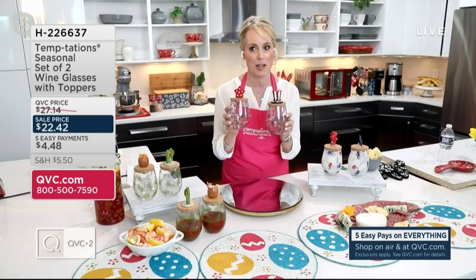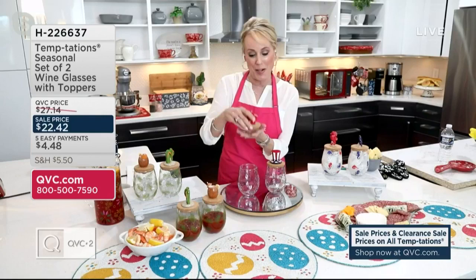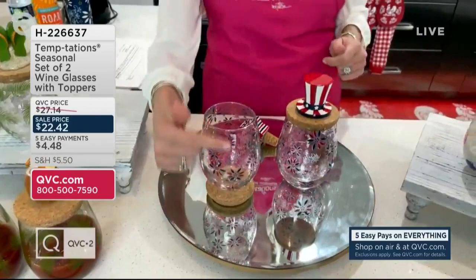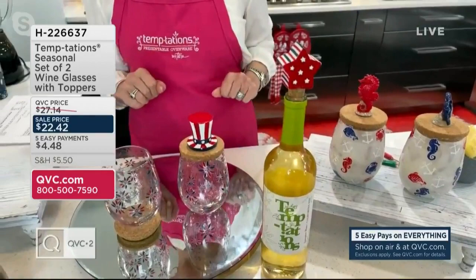All right, here's what makes it so much fun. It looks like this adorable little wine glass, and it is, but check this out. It's actually a three-part system. The top comes off right here, and this little cork piece right here, Kev, come on in so we can show, all right? This little cork piece now becomes the coaster for this beautiful patriotic pattern right there. And then look at this. This now becomes the stopper to my wine bottle. I know, stop, right? It's the cutest thing ever.